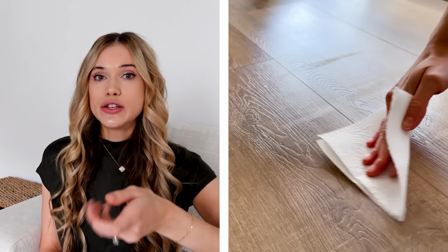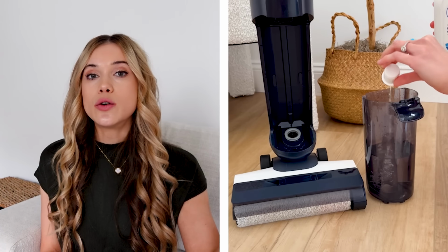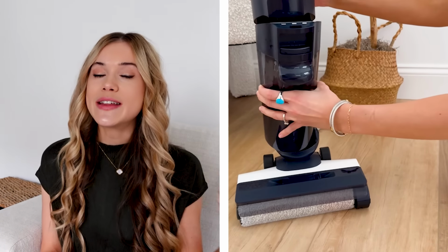It's easy to clean. You just rinse it out, and then you put a little bit of the solution in to help clean it for the next time, and then you put it back on the charger and it will self-clean the actual brush, which is just genius.